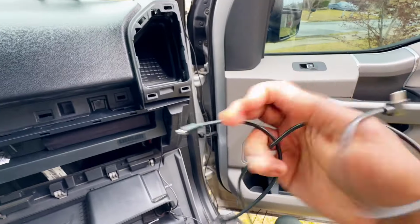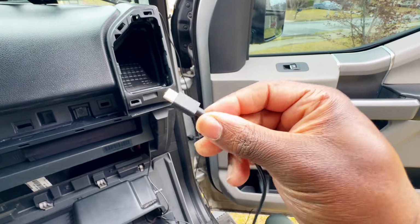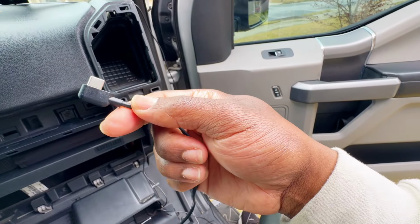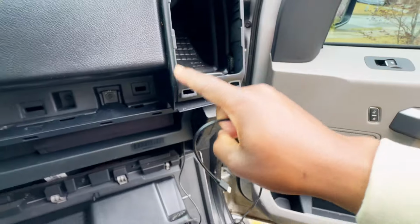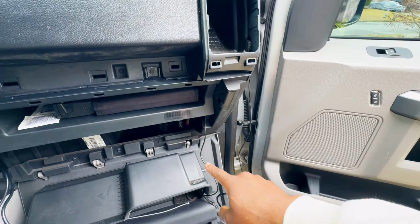I'd take your wire for your dash cam, and my advice is to use this side. This side goes to your power source, and the other side with the angled end goes to your actual dash cam. So you're going to run this side down through here. There's a little felt right here. You're going to run it by that along the vent and down out the bottom through your glove box.